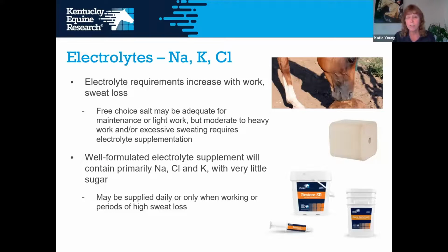Okay, still on minerals. The other minerals I always want to talk about with the performance horses, as I mentioned before, are the electrolytes, because electrolyte requirements increase with work and sweat loss, whether the sweat loss is from work or from just being in hot, humid environments. And for a maintenance horse, just offering free choice salt may be adequate. And that may even be adequate if your horse is just in light work. If you just do a little trail riding, the horse is not doing a whole lot, not sweating a whole lot, and if you're in a moderate climate.